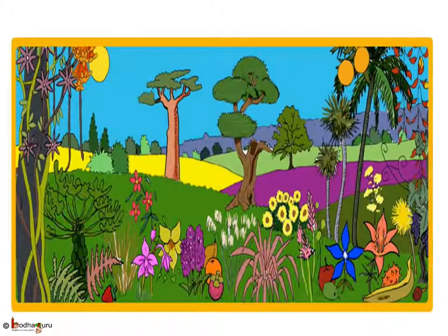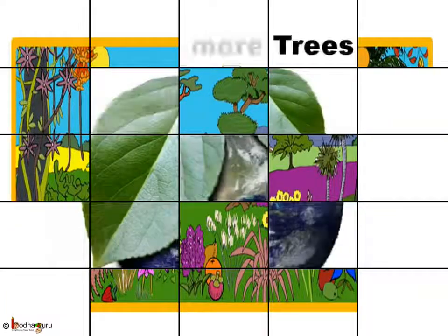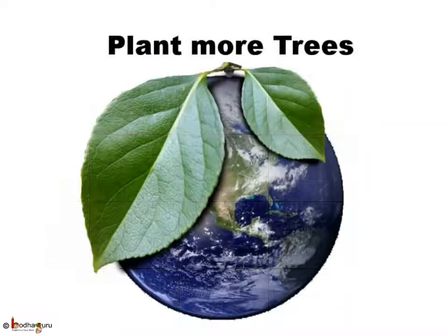To summarize, plants are very important for us as they give us food and oxygen. So we should plant more trees and protect them.